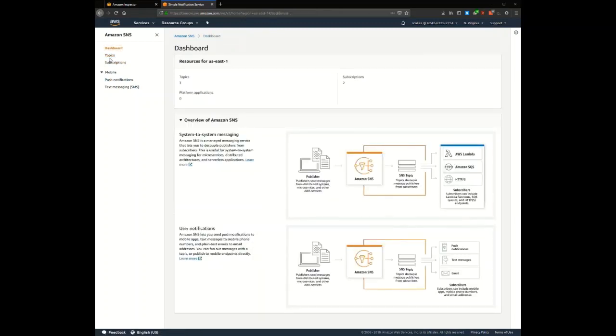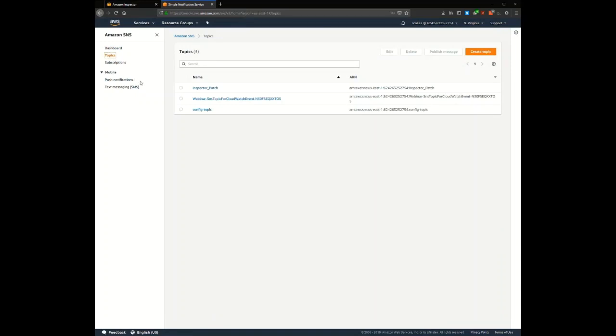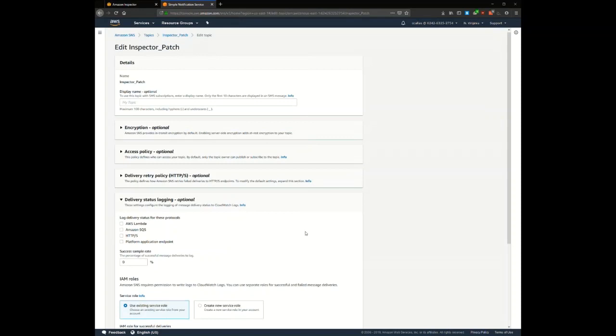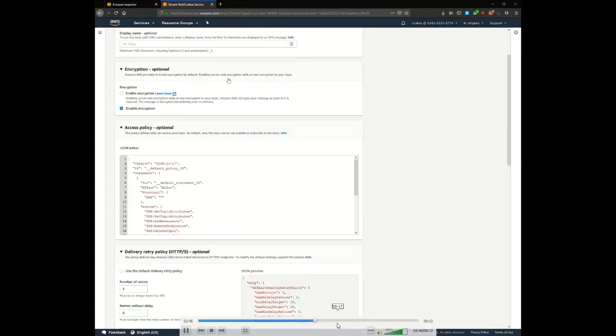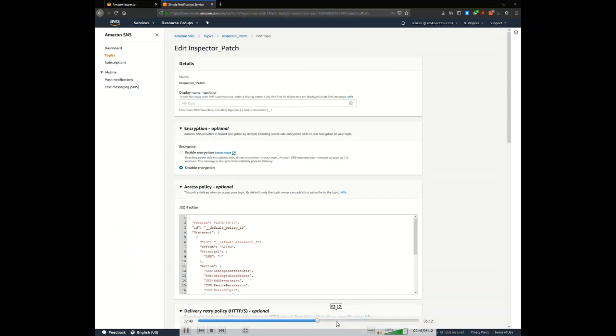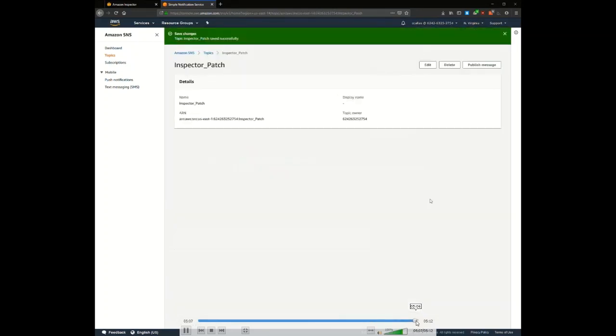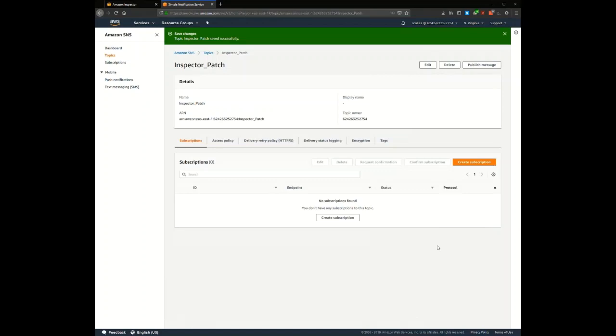So we created the new SQS queue for Inspector itself. We're going to call it Inspector Patch. You may see an error message pop up here. Essentially what happens with the error message is with the access policy, I believe. I attempted to delete the role from Inspector, but since it was tied to actual virtual machines themselves, it wouldn't let me delete the role, which is preventing some of these things from kicking off. So we're going to forward through here to the next section. There's the access policy allowing it to actually assume the role. We'll get that all established.